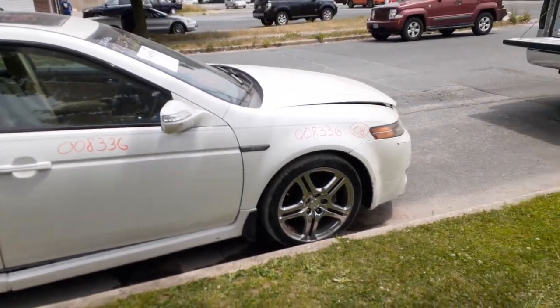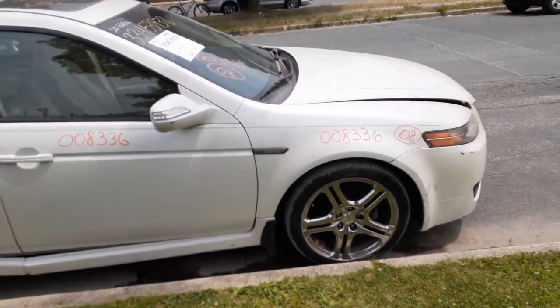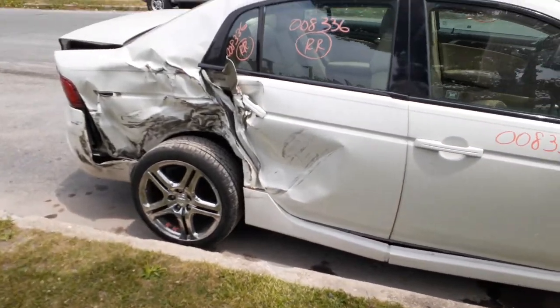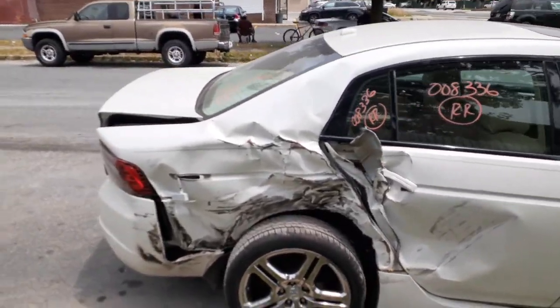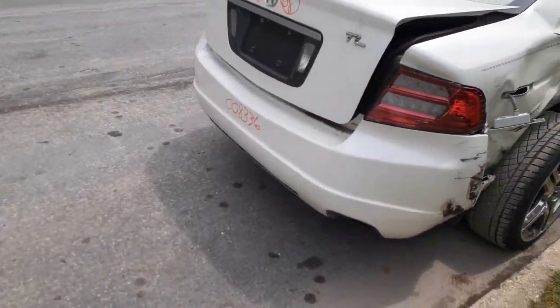Pretty much that's it. You do got left and right suspensions, all complete. Axles are good. Transmission's good. This thing runs and drives. Okay. Got a back glass heated. You can see the rear bump is no good. The right side taillight's no good.